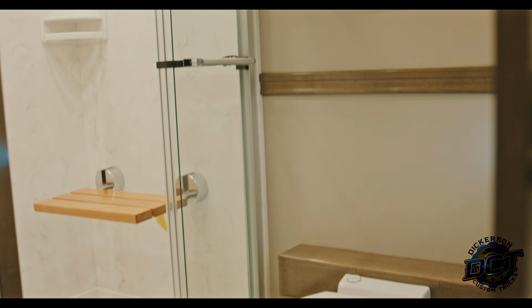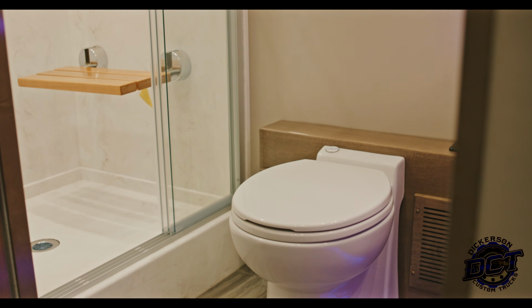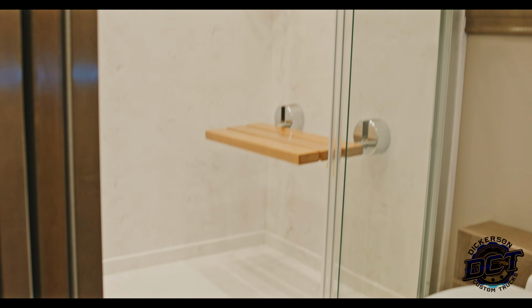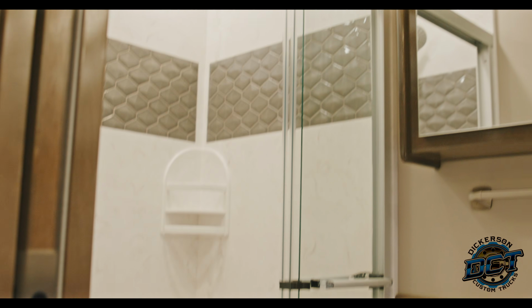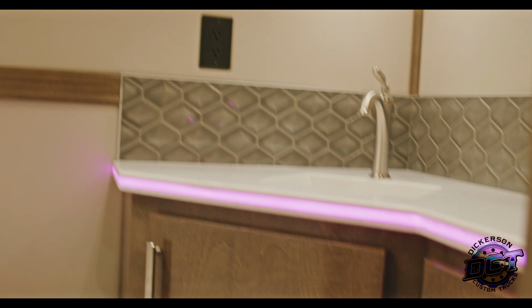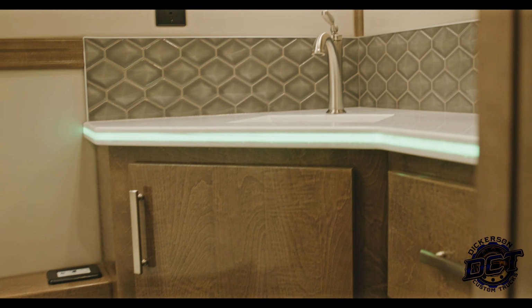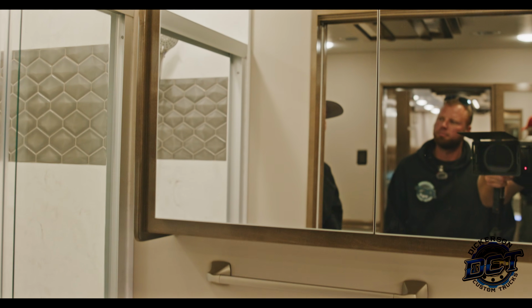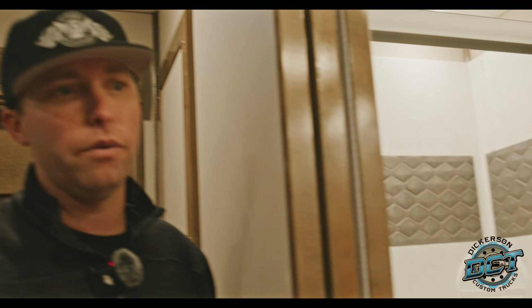Then here's your master bath, your full bath. Got a solid surface shower, teak seat in there, macerator toilet, more RGB lighting and everything. The nice thing with this bathroom floor plan is the toilet gives you a lot of room. Your sink's in the corner, so it's not perfectly ideal, but it gives you good space. And then your mirrors, you get a lot of cabinet space up there behind all the mirrors. Every mirror opens, so you get a lot of nice storage space. It just really gives you good seating space as well, so you're not crammed in a corner or anything. And then just more storage as well.